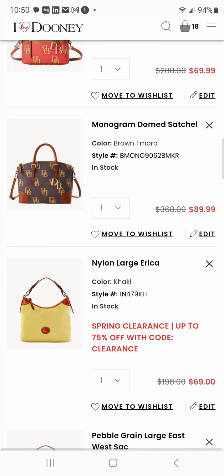The next one is the Nylon Large Erica. I love Erica, $69 price point. This nylon is Dooney's later iterations of nylon. It is the thicker nylon that has a little bit more texture. It's not the soft, shiny, lighter weight nylon that I prefer from previous, earlier collections.